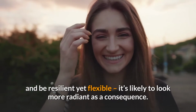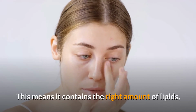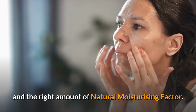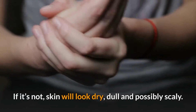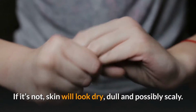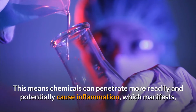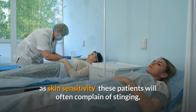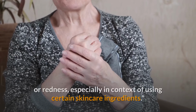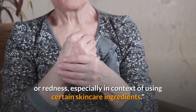It's likely to look more radiant as a consequence. This means it contains the right amount of lipids, and the right amount of natural moisturizing factor. If it's not, skin will look dry, dull and possibly scaly. This means chemicals can penetrate more readily and potentially cause inflammation, which manifests as skin sensitivity. These patients will often complain of stinging or redness, especially in context of using certain skincare ingredients.